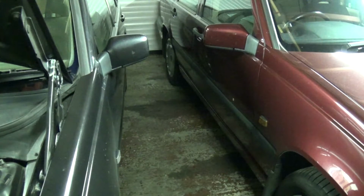The 850 got a stage 0 service. It got a new timing belt, full standard service, new PCV kit. I even fixed the SAS motor and replaced the valve. I got sick of looking at the lambda light on the dashboard. Checked the car from bumper to bumper, sent it for its MOT, and it passed nicely.